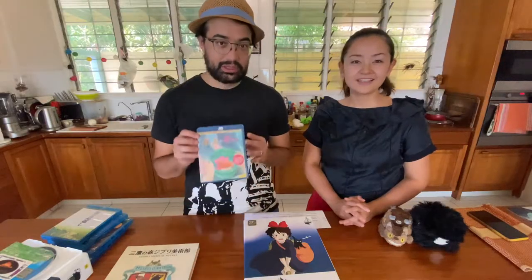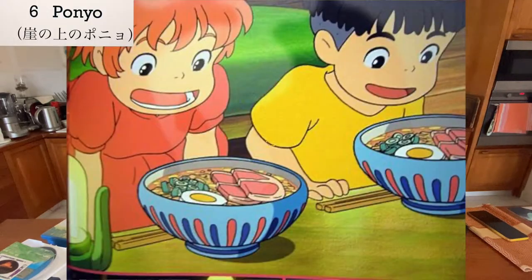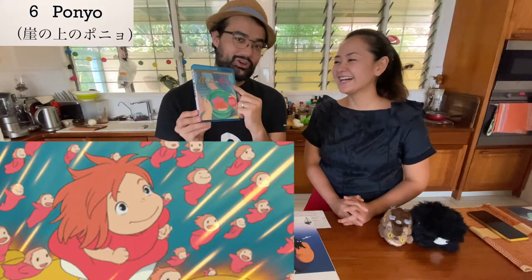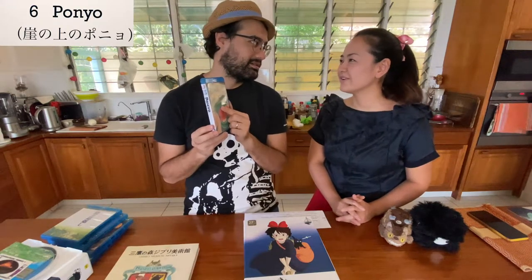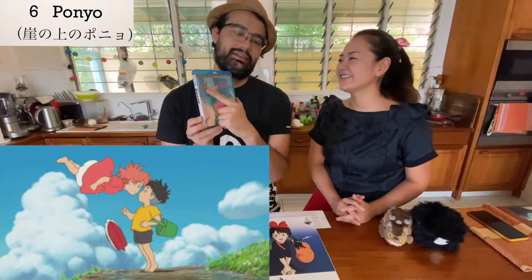Next, we are going to make ramen from Ponyo. So the Japanese name is, I know this one. Gake no Ue no Ponyo. Oh, that's so close. Gake no Ue no Ponyo.